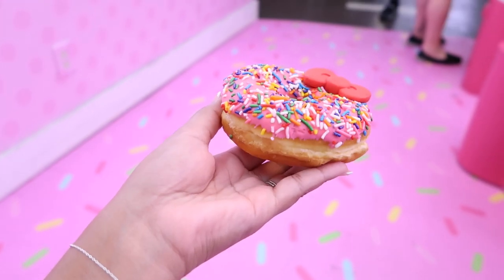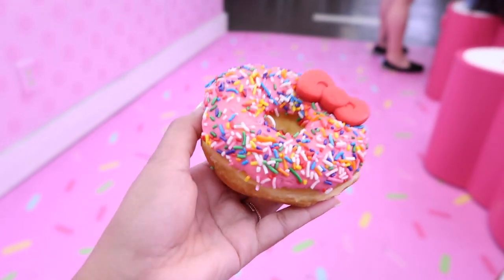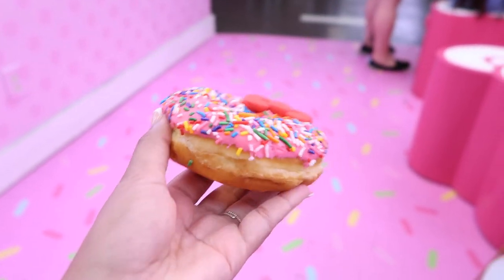It's so cute. It's like a regular donut with pink frosting and sprinkles on top with a cute Hello Kitty bow. And this is apparently just a vanilla donut, and it has got no filling inside. So it's just the icing on top. Yum. Right, time for a taste test of the donut. Go on there, Mummy Sue.